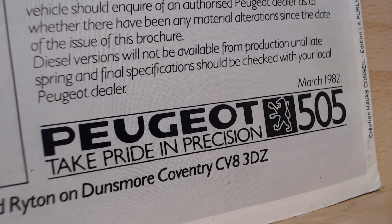So this is a new brochure for these estate cars, and the first ones that come along I always think are quite interesting. Also interesting I find is some makers have taglines. At this time in 82, Peugeot 505, it's saying, "Take pride in precision." Not a tag that I particularly remember. I always remember Ford, "Ford gives you more," and Vauxhall, "Once driven forever smitten," but I don't remember that "take pride in precision," but there we go. Anyway, let's open the brochure up and have a look inside.